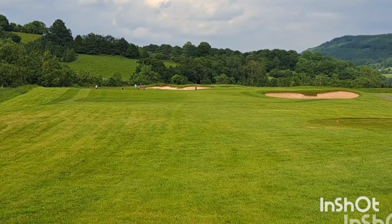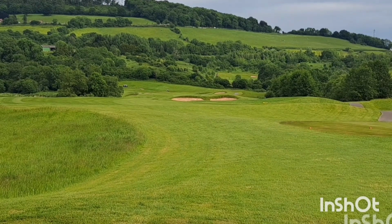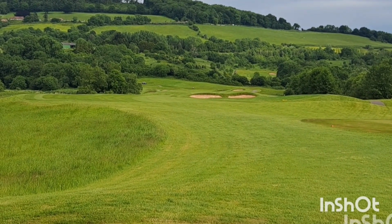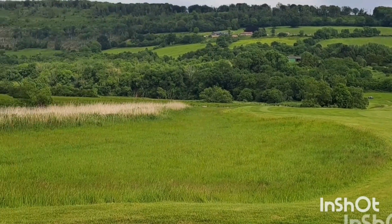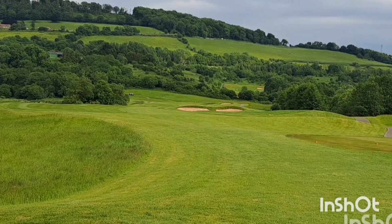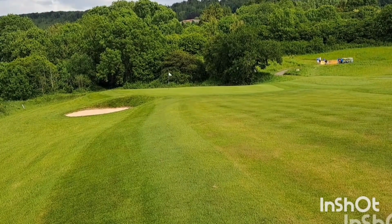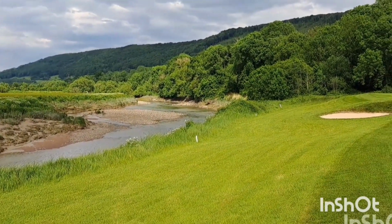9th hole at Celtic Manor, 2010 course, 570 yards, a long par 5, straight down then fading to the left, a couple of bunkers in there. And anything down the left, the River Usk runs down there, so keep it straight. This is the green at the ninth, par 5, when you've done your 570 yards. There's the River Usk out to the left.